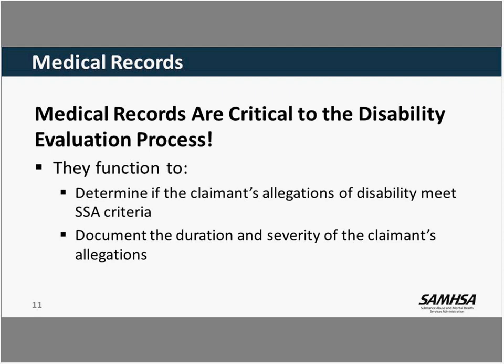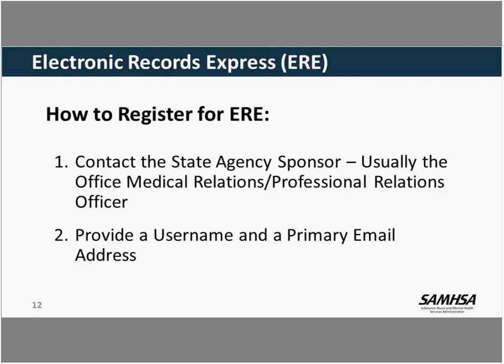One of the easiest ways to get records to us is through ERE, which stands for Electronic Records Express. So when you register for that and send the records in, because most cases are now electronic, it will go right up in the claimant's case. So you don't have to wait for the medical records departments to receive a paper copy of a medical record request, process it, and mail it. If it's ERE, usually it automatically shows right away and you skip all that wait time.